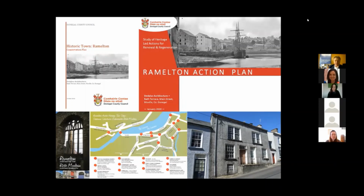We also had done things like the Ramelton Audio Heritage Tour a number of years ago, which was funded under our County Heritage Plan. And the House on the Brae, the Georgian House on the Brae, which was in the guardianship of the Ramelton Georgian Society, as I said, was very much a focus for community initiatives over the years, but had fallen into a state of disrepair.